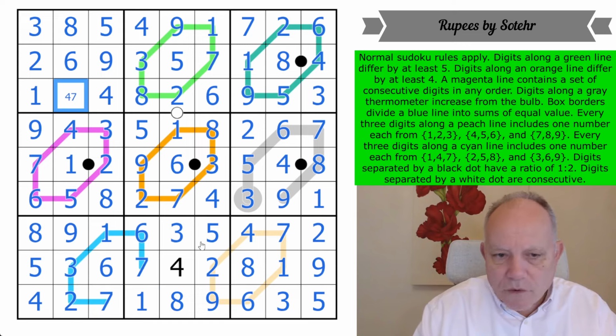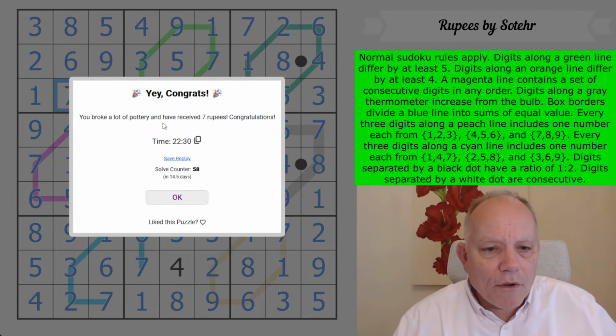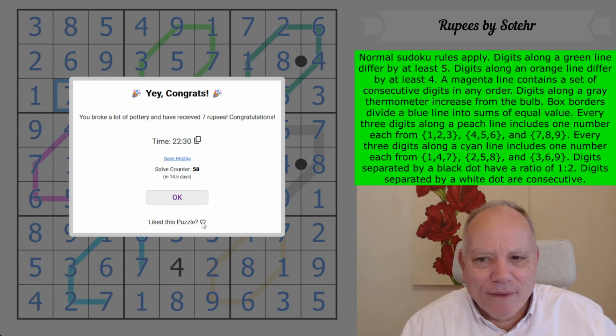4, 3, 4, 7. Lovely, lovely collection of rupees. You broke a lot of pottery and have received 7 rupees. Congratulations. Is that from a particular game that I should know about, I wonder? I don't know. But thank you, Soter. That was good fun.